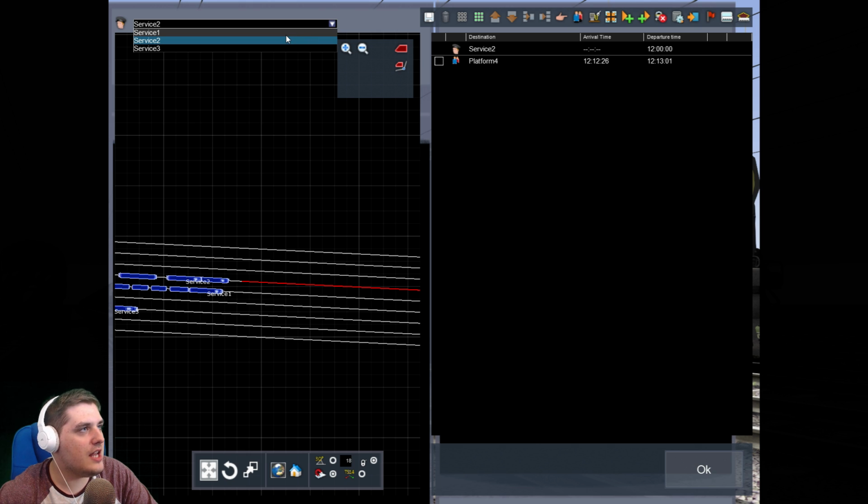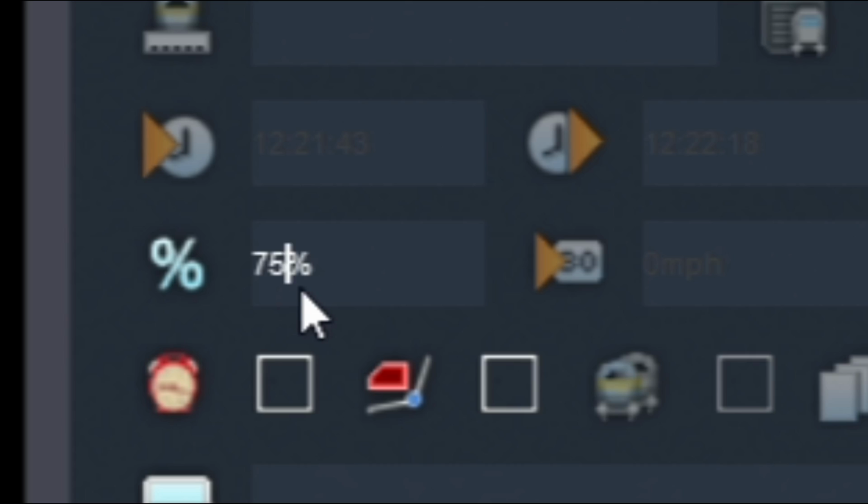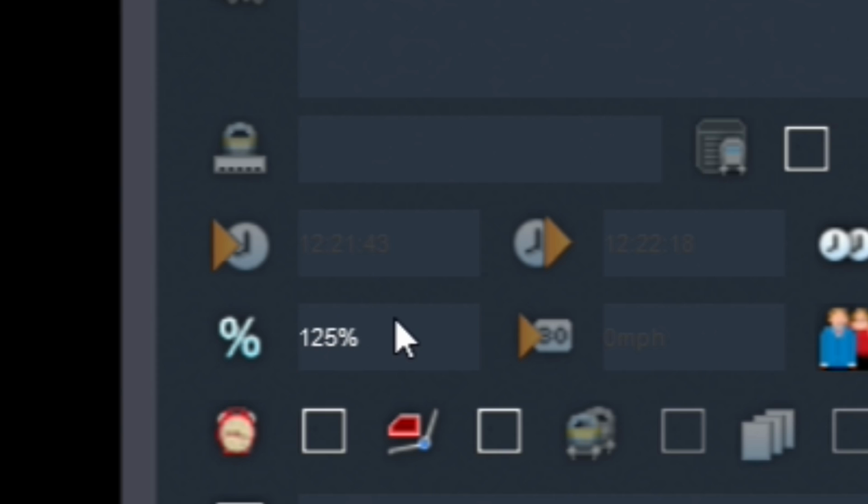And Evening Star is engine number 1, and she is on platform number 5, which is right here. And we'll give her 200% power. No, I'm kidding. I'm not that selfish. We'll put it 125. Done.